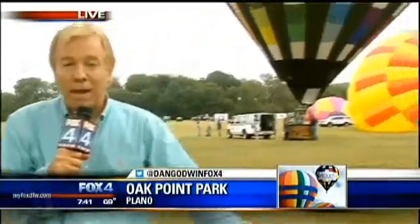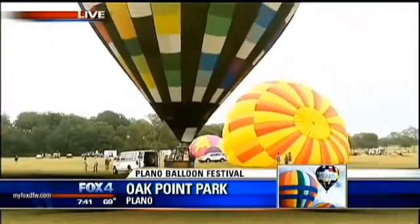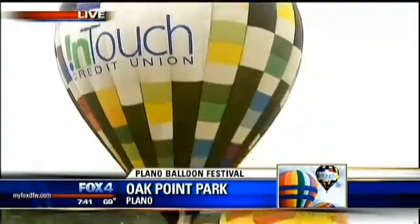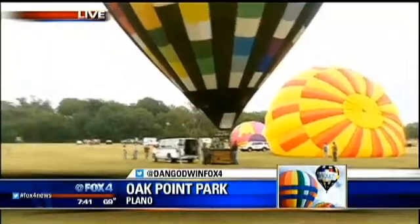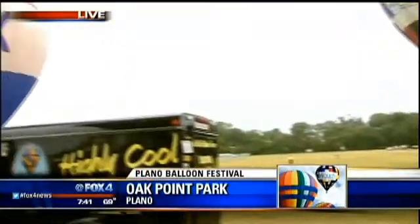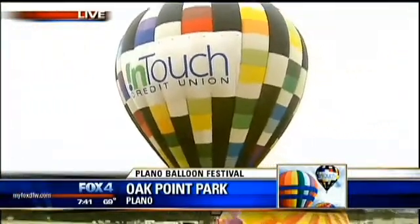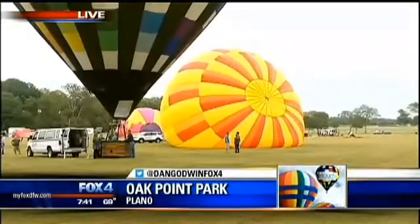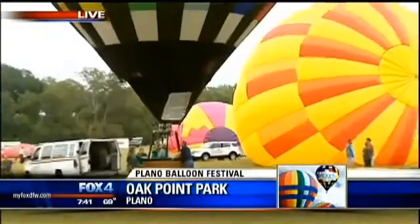We're at the launch field right now, Oak Point Park in Plano. There's a lot of activity out here. A lot of crews have shown up. They were hoping to do a launch this morning to bring attention to the festival, and that could still happen if the clouds clear. Let's take a look. We've got the In Touch Credit Union balloon right there, and right next to it, there's one being inflated. It's called Southwest Sunrise, and there's one more balloon also being inflated just beyond that one.